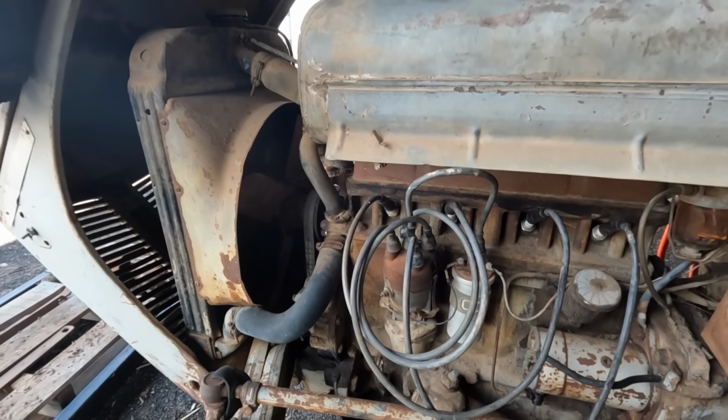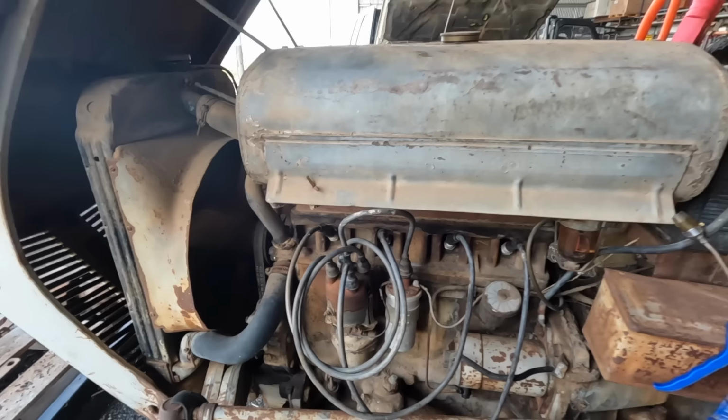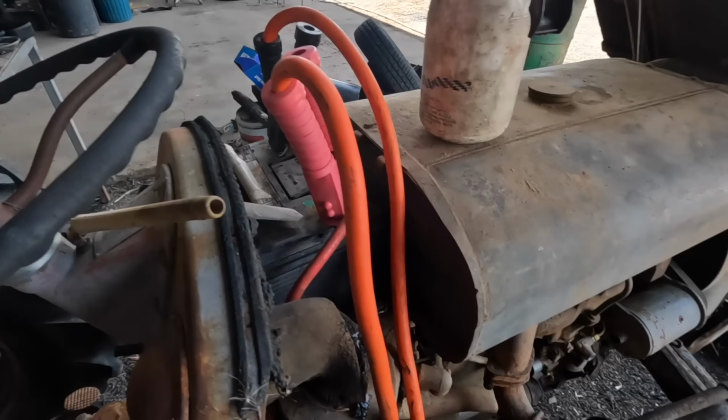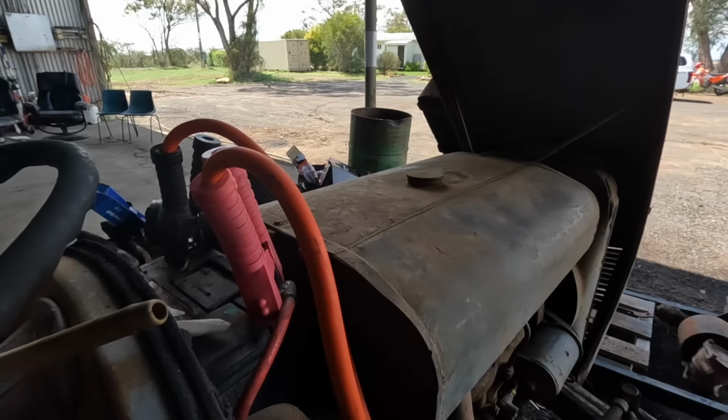So remarkably, I turned it around, and I've got some confidence that, well, I'm hoping that that'll make all the difference. So I'll click the ignition on. Well, before, I'll give it a little sniff of encouragement. That's it there. Park that over there. And we'll see what happens.